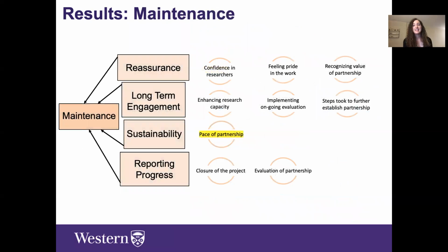And lastly, looking at the maintenance, so ongoing reassurance throughout the project. This involved maintaining that confidence in both partners, looking at long-term engagement and how to support that, thinking about sustainability and the pace of the partnership. So something we realized with our partnership, it had a very quick takeoff, and then we had to reevaluate and say, okay, is this sustainable? What can be maintained and what needs to be changed to make it sustainable? And then lastly, reporting progress throughout became a theme that was very important for maintaining the partnership.